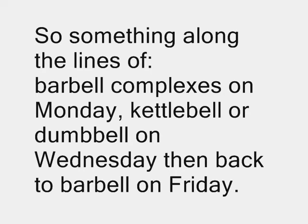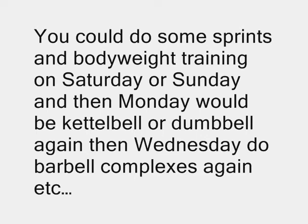A good training regime to follow is mixing all 3 types of complexes that I just gave you throughout the week. So for example, you could do barbell complexes on Monday, kettlebell or dumbbell on Wednesday, then back to barbell on Friday. You could do some sprints and bodyweight training on Saturday or Sunday, and then Monday would be kettlebell or dumbbell again. Then Wednesday do barbell complexes, and so on.